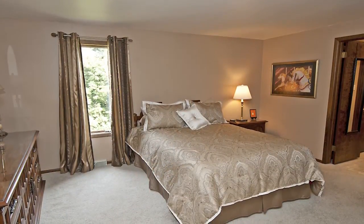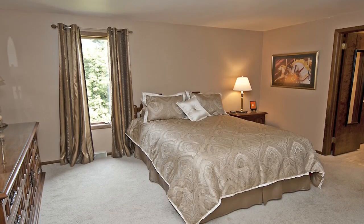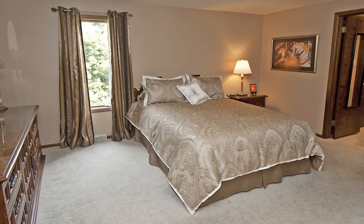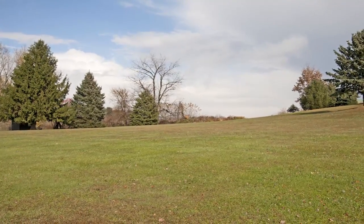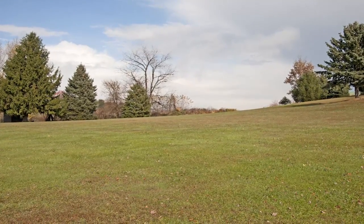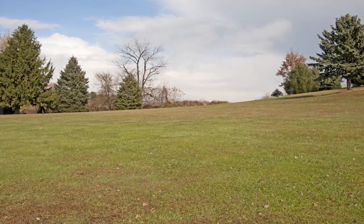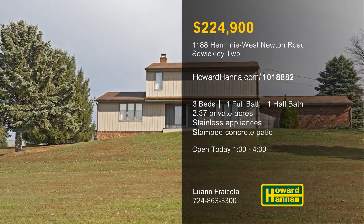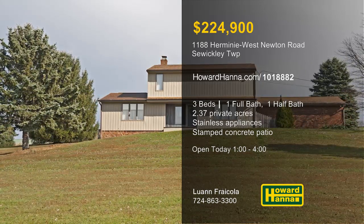The master bedroom adjoins a sitting area and a full bath, and the main bath features a double bowl vanity and an oversized linen closet. A stamped concrete patio and walkway let you survey the yard, while an additional garage provides storage for yard equipment. Make time between 1 and 4 this afternoon for a tour with Luann Fricola.